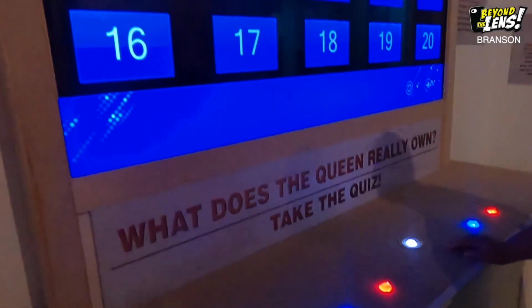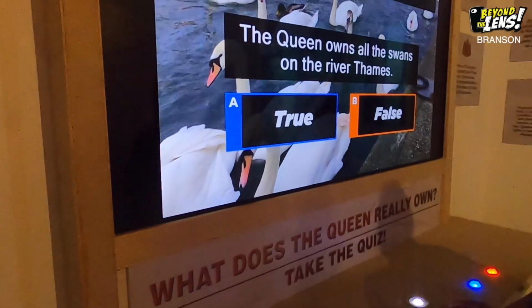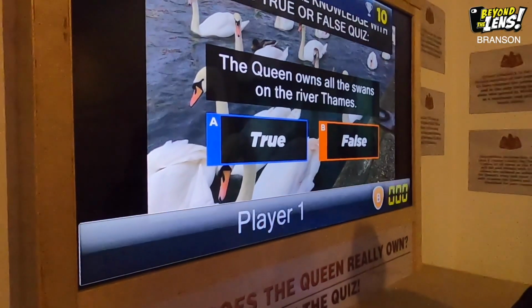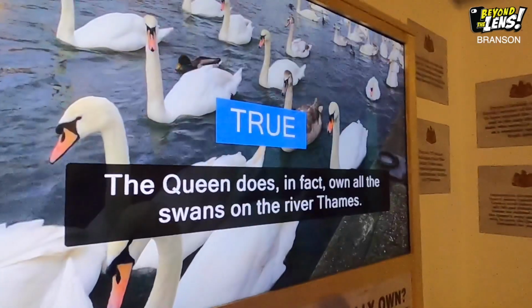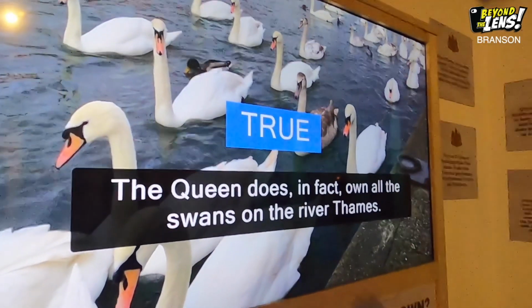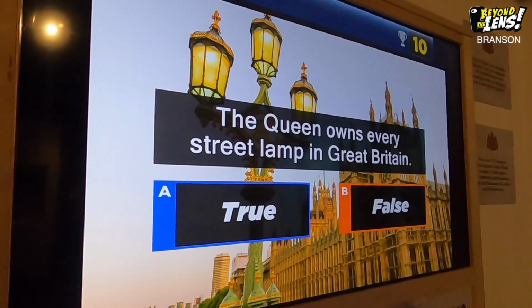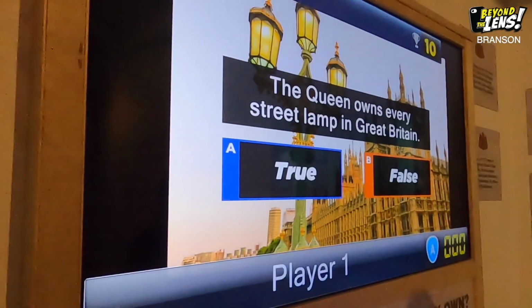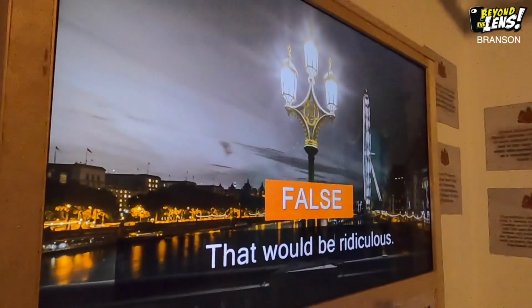What does the queen really own? Mom's gonna take on this one. Here we go. Okay, the queen owns all the swans and the rivers of England. I think that's false. Wrong. She owns all of the swans. Wow. It must be like the national bird or something. Okay, the queen owns every street lamp in Great Britain. Let's go with false. No, she doesn't own all of the lamps, just the swans, guys.